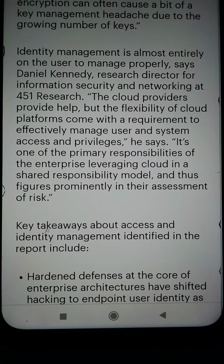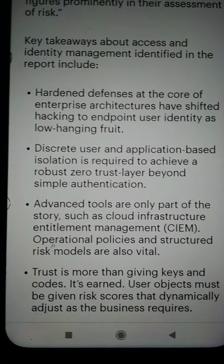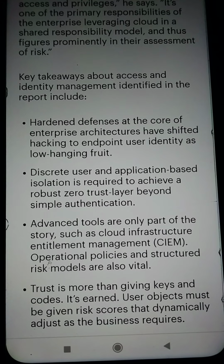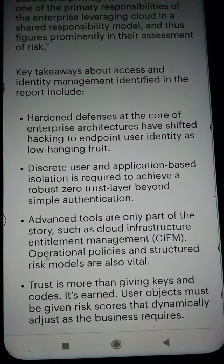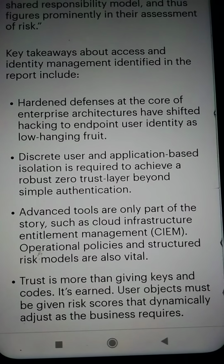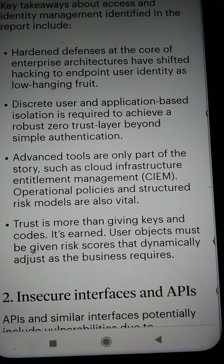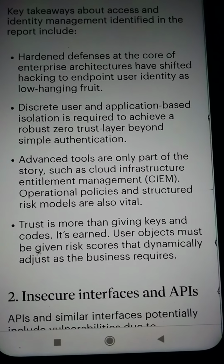Key takeaway about access and identity management identified in the report: hardened defenses at the core of enterprise architecture have shifted hacking to endpoint user identity as low-hanging fruit. Discrete user and application-based isolation is required to achieve a robust zero trust layer beyond simple authentication.